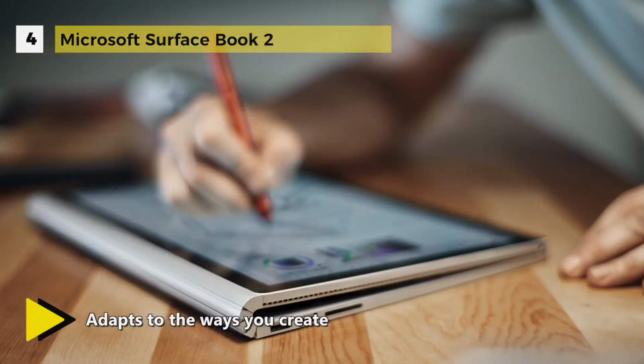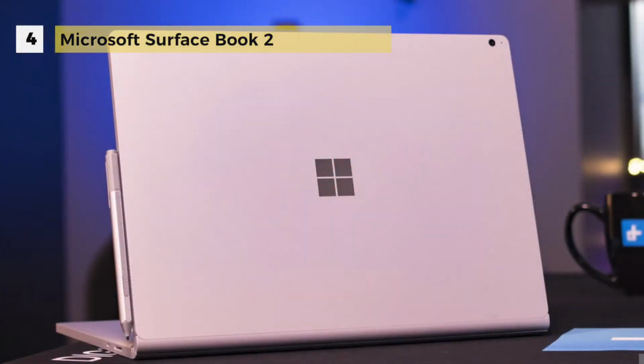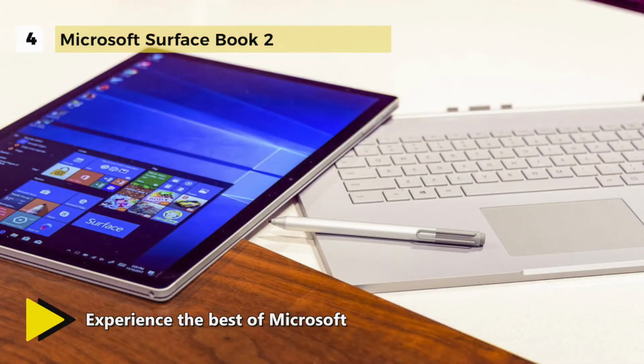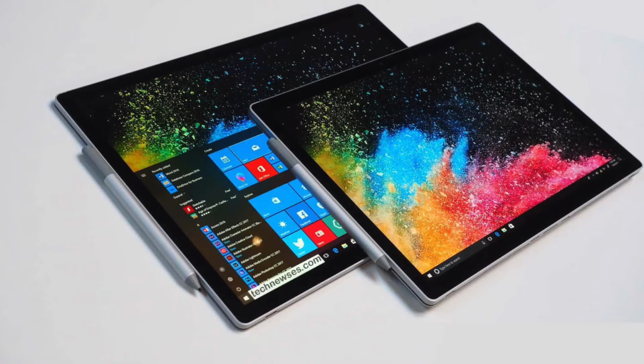The product can be spec'd with up to an 8th generation Intel Core i7 8650U quad-core processor and a GTX 1060, along with 16 GB of DDR4 RAM and 1TB PCIe SSD. It has 2 USB Type-A ports, 1 USB-C, SD card reader, and 2 Surface Connect ports. Microsoft claims a battery life of 17 hours for the docked unit and around 15 hours in tablet mode.